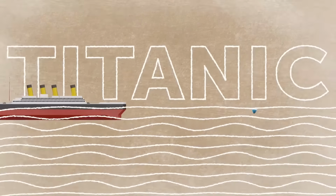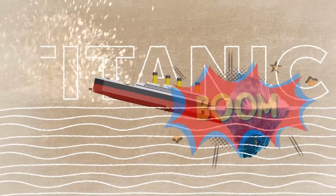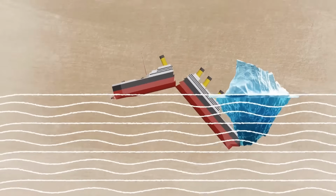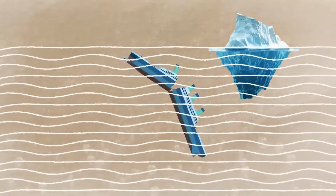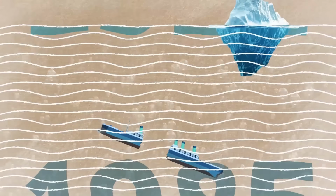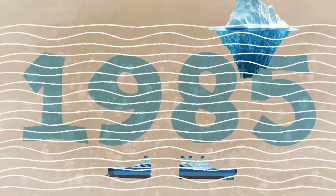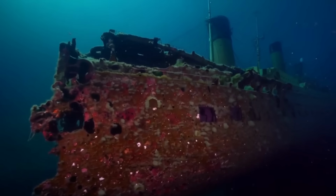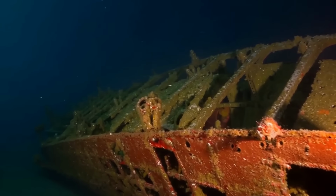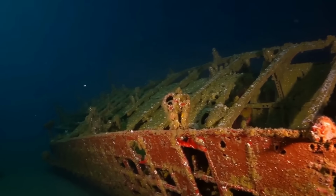The unsinkable Titanic didn't go down peacefully, which made finding its final resting place all the more difficult. The world-famous RMS Titanic sank in 1912, but was only discovered in 1985 on a secret mission. Although people back in the early 1900s had the approximate location of where the Titanic was, they didn't have the right technology to find it.